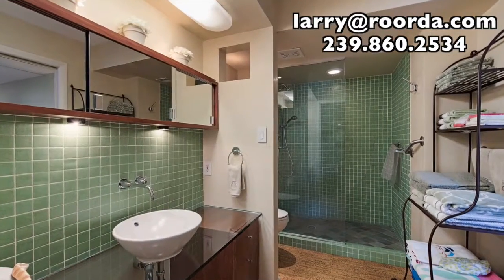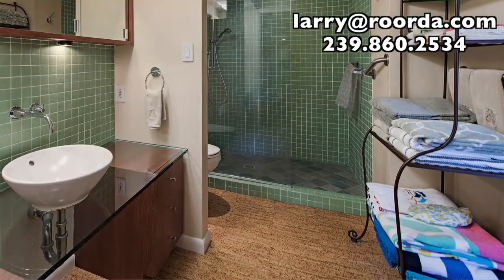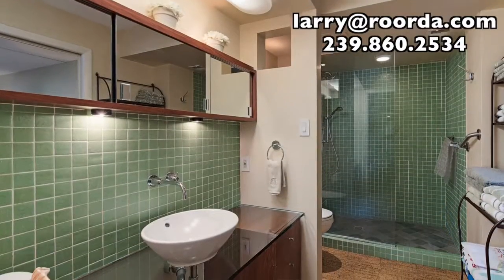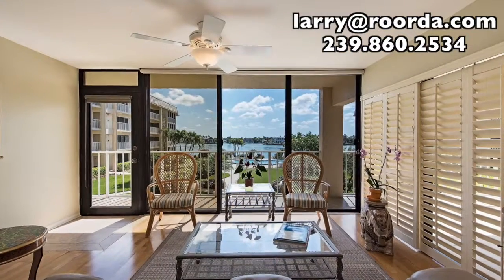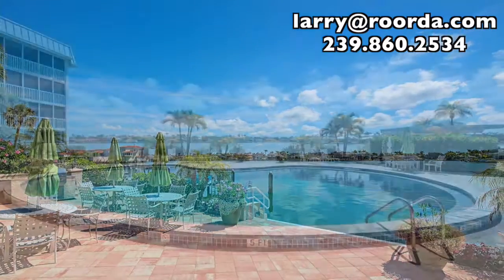The contemporary design is carried into the bathrooms with jade green tiles, cork flooring, and glass slab countertops perched atop cherry-finished vanity cabinets. Once you've finished marveling at the design within this second-story condominium, you can enjoy the wonderful views of the Venetian Bay and bayfront pool.